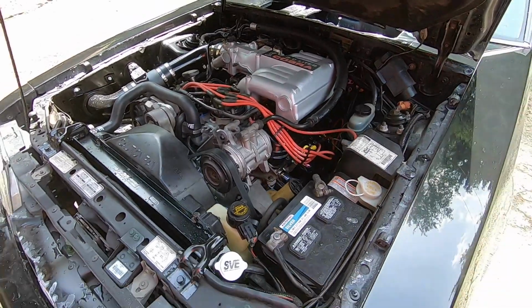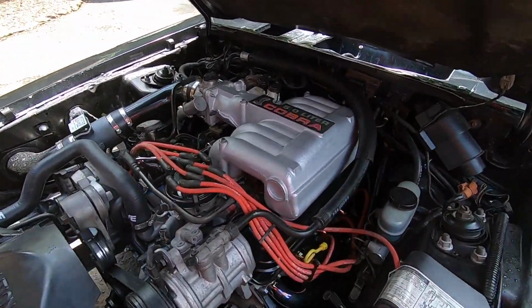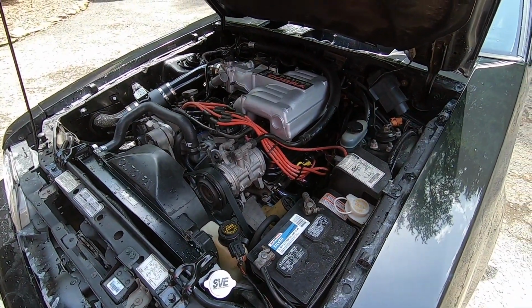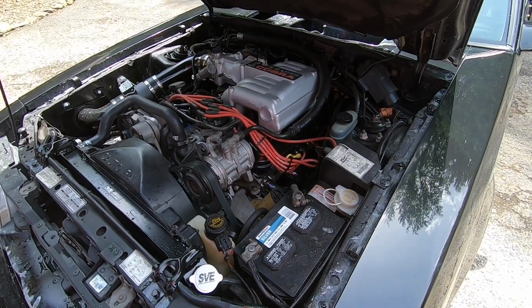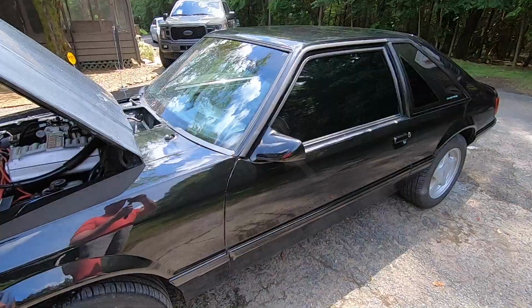Huge transformation. It's been 2 weeks now. I love the Cobra. Dude, you cannot beat the Cobra and the GT40 as far as looks. They just look like they belong under the hood of a Fox. 10 times better than a trick flow. For sure. Yeah, I gotta agree.